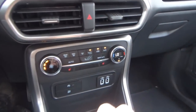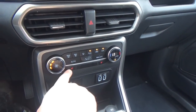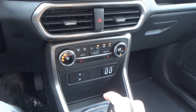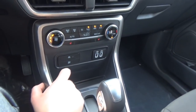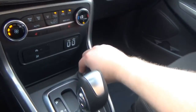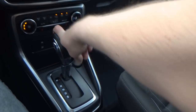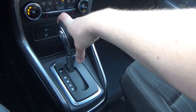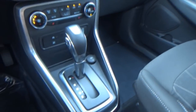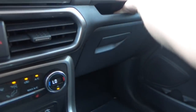As you can see, standard automatic climate controls with the air running. This one does have heated seats, so that could be included with that package. It does have auto start and stop, which I didn't realize until I got on the road. 12-volt power outlet. Same transmission as the Fiesta, the 6-speed PowerShift. Auto manual, I guess, if you want to call it that, with the SelectShift shifting feature. Two cup holders, handbrake, small storage pocket. Well, that may have lights, maybe not, I don't know.